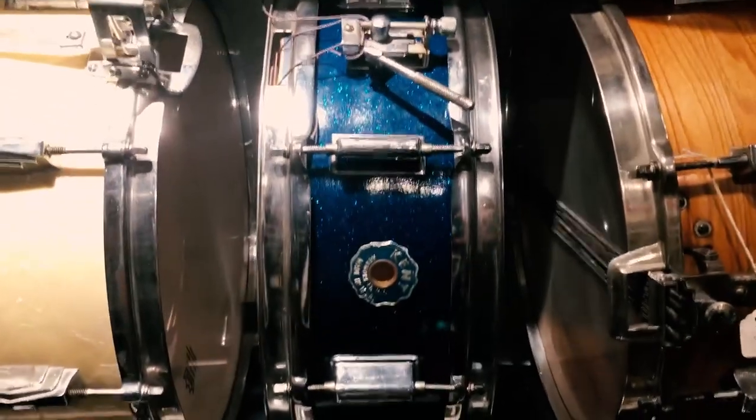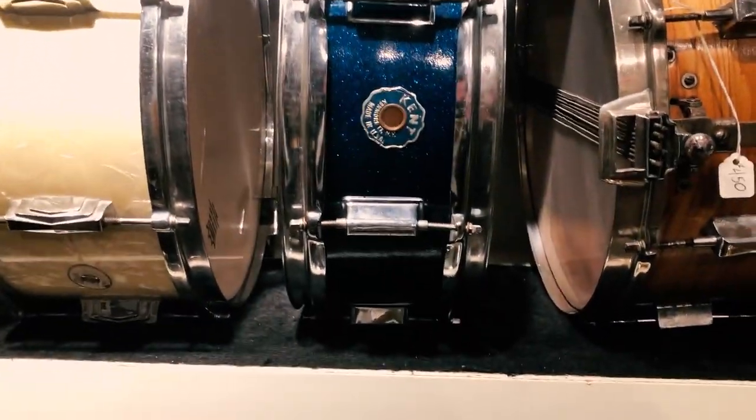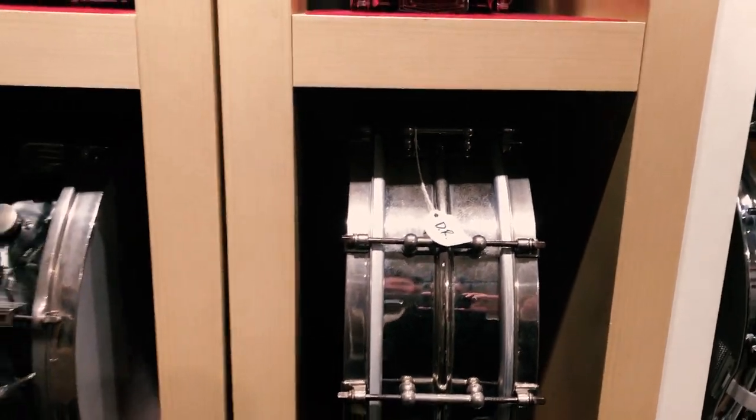Cool Kent snare drum. Don't see those too often. It's a really nice old Ludwig Supers. I love these snare drums.